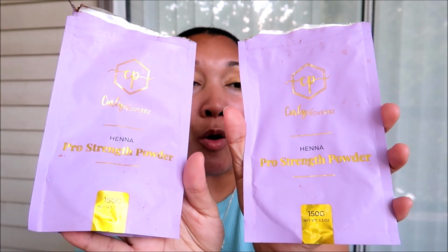Of course, you guys know that I color my hair with henna, specifically the Curly Proverbs Pro Strength Henna. These are my favorites. I cannot wait to use up the henna and aloe mask. Those are the ones that are in the packaging that's like this color. I'm hoping to use all those up this year because I do not like them. They're okay. I take it back. I don't dislike them, but compared to this, that one doesn't compare.